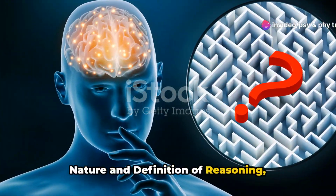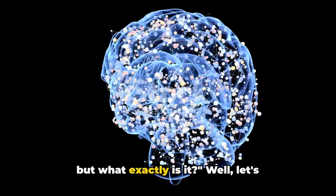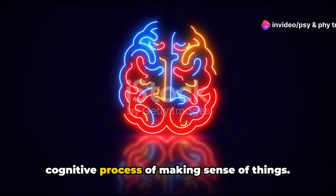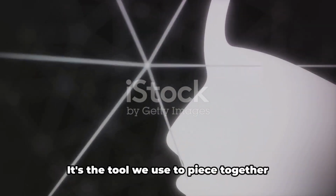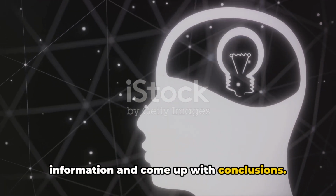Nature and definition of reasoning. Reasoning, a mental process we use daily. But what exactly is it? Well, let's explore this together. At the most basic level, reasoning is the cognitive process of making sense of things. It's how we understand the world around us, make decisions, and solve problems. It's the tool we use to piece together information and come up with conclusions.